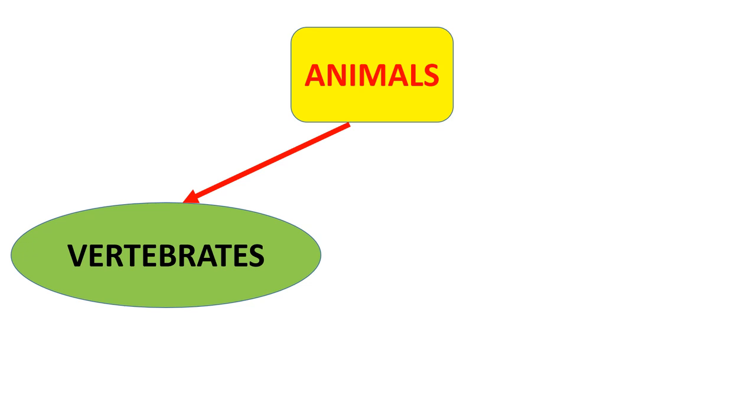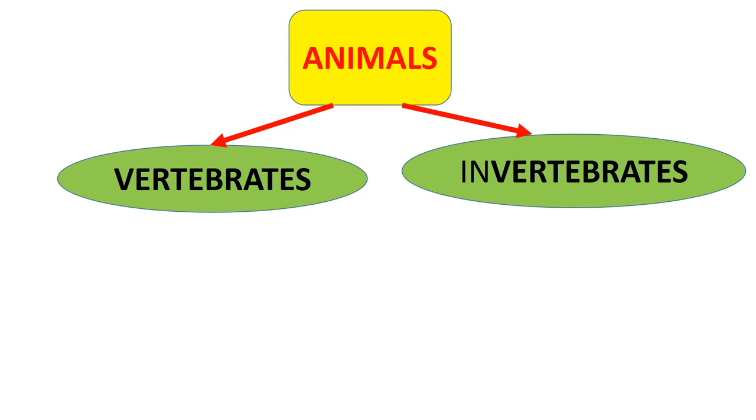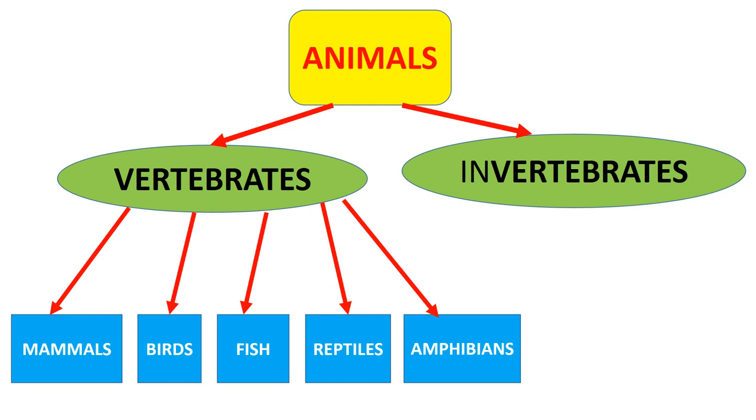Animals are classified into vertebrates and invertebrates. Vertebrates are animals with backbones. Examples are tiger, parrot, whale, frog, and many more. Vertebrates are classified into 5 groups. They are mammals, birds, fish, reptiles, and amphibians.